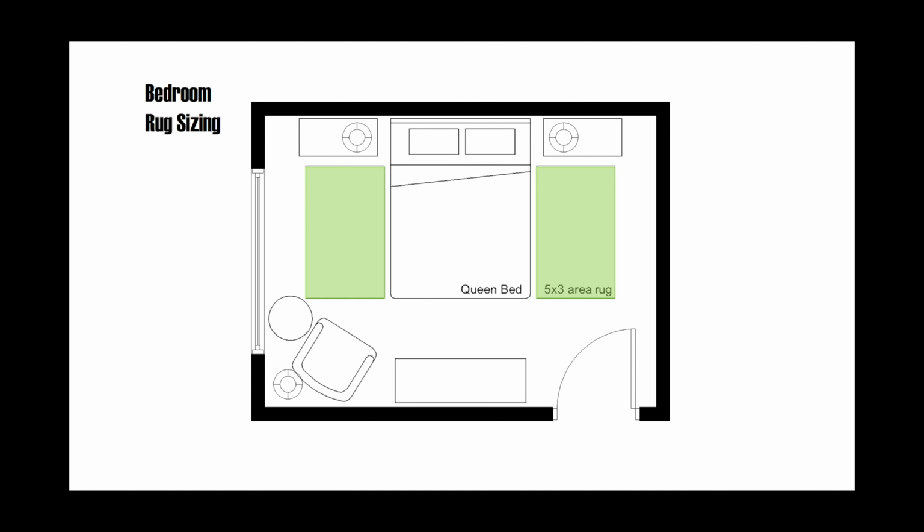Another option would be to have two small rugs on either side of the bed. Although none of the furniture sits on these rugs, you can see that together they fill in the floor space on either side and create a visual connection to the furniture, and fill the overall space. So this works as well.